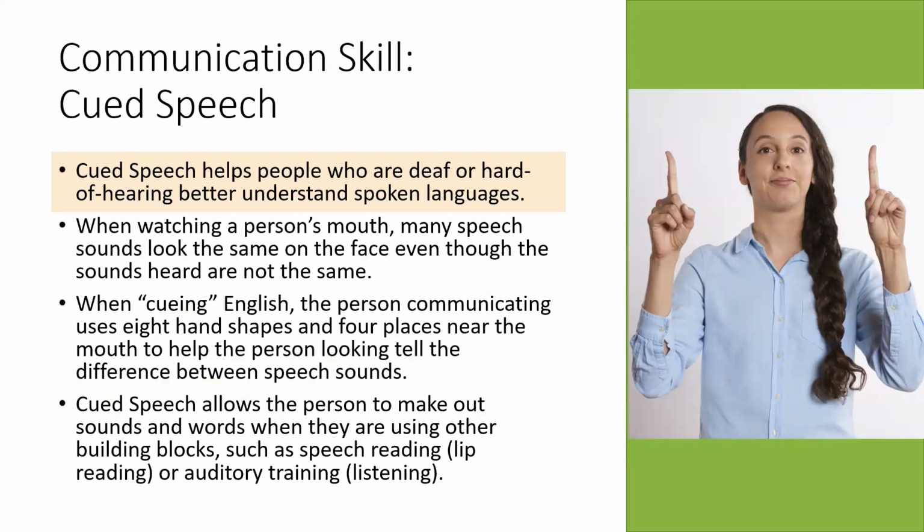Cued speech. Cued speech helps people who are deaf or hard of hearing better understand spoken languages. When watching a person's mouth, many speech sounds look the same on the face, even though the sounds heard are not the same. When cueing English, the person communicating uses 8 hand shapes and 4 places near the mouth to help the person looking to tell the difference between speech sounds. Cued speech allows the person to make out sounds and words when they are using other building blocks, such as speech reading, lip reading, or auditory training or listening.